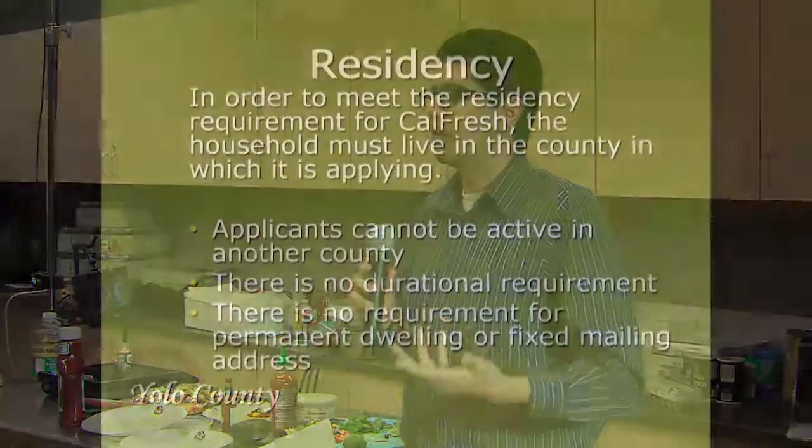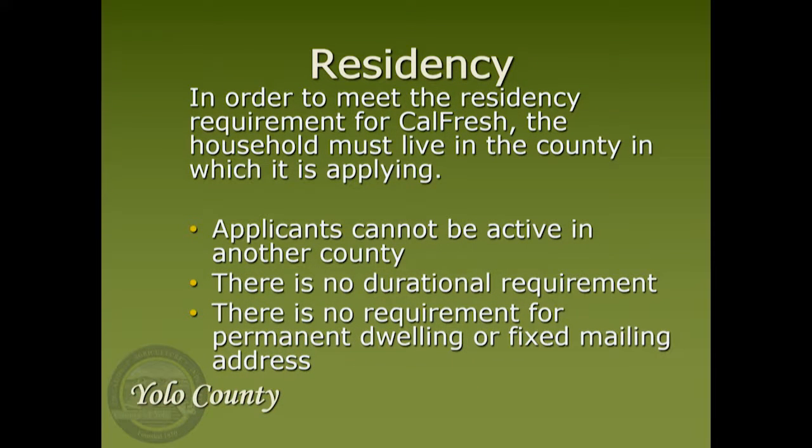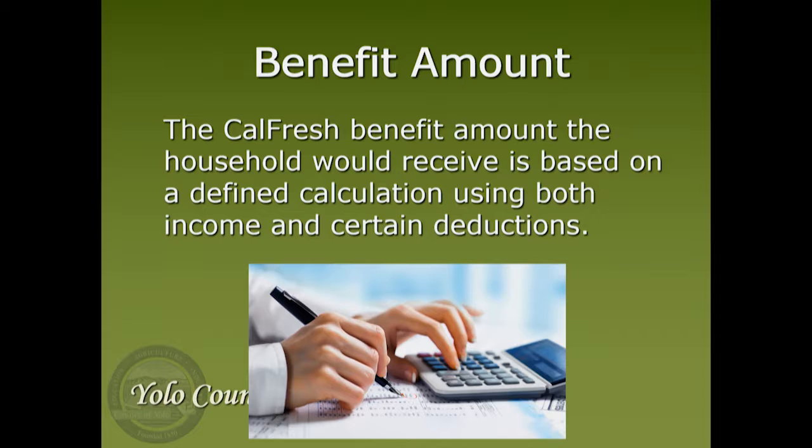So residency. Again, people are asking me where they should apply. Pretty much, if you're living in Davis right now, you're a Yolo County resident, even though your permanent address may be somewhere else. The benefit amount will vary on quite a few factors, but pretty much it depends on your income, and we do take into account rent and utilities, so household expenses.